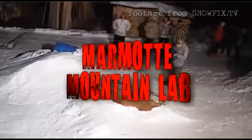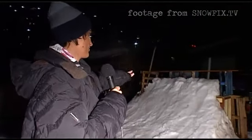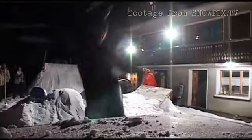Welcome to the Marmot Mountain Lab. So talk me through the features, Will. Okay. What have we got? So we've got a quarter pipe drop in. It's made out of a couple of chests of drawers and a few pallets. And then you can drop into that and hit our roller, which then leads onto the car.